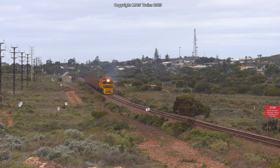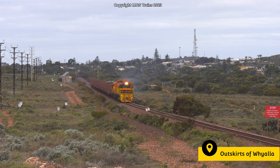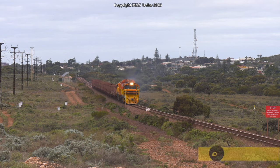A rare triple locomotive combo is captured on the outskirts of town, powering away with a short rake of 31 old D hoppers, with 2261, 1303, and 2275 leading the service.